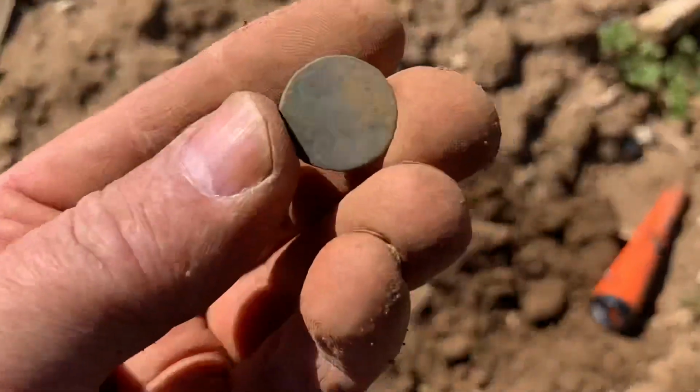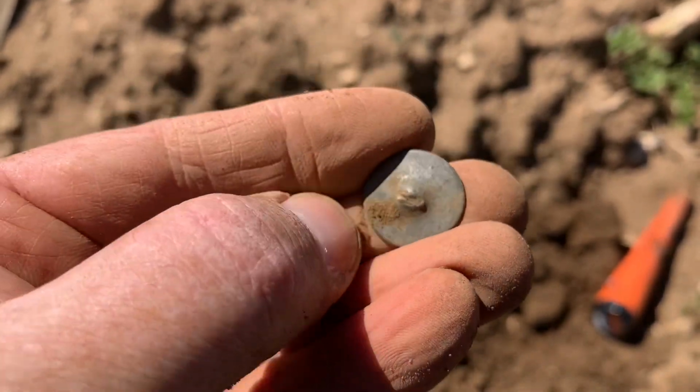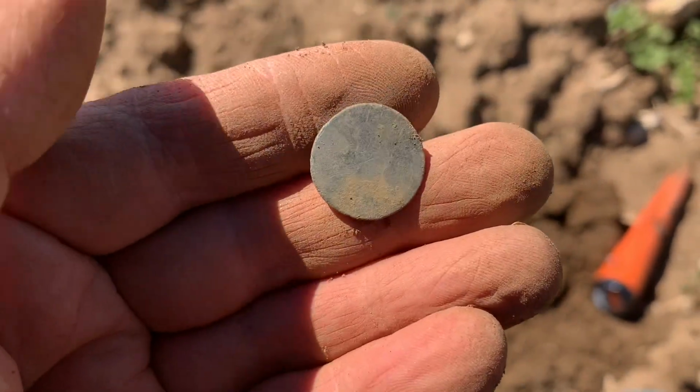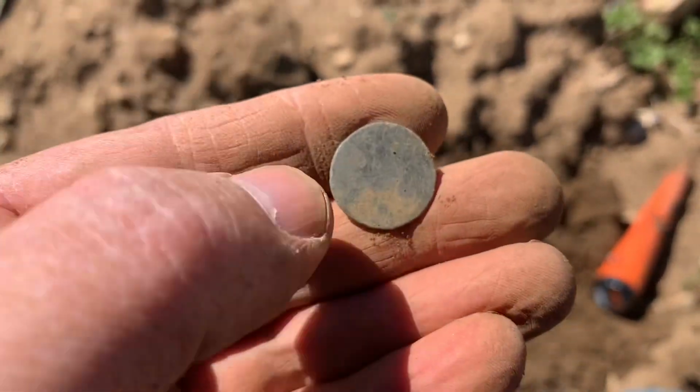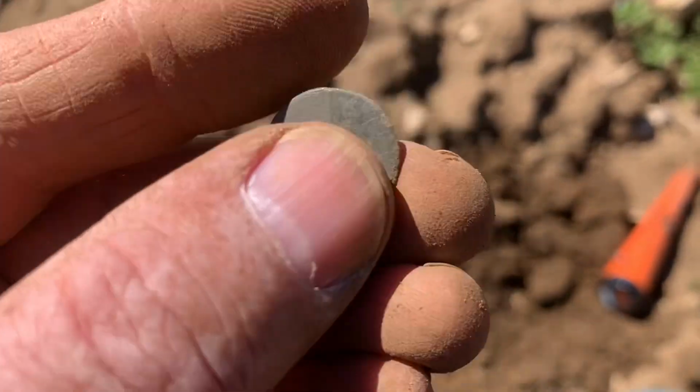Well, it's getting towards the end of the day now, and first decent button, old button anyway, a bit of a silver wash to it. Yeah, probably was at some point. Well gone now though, but still, that's another button for the collection.